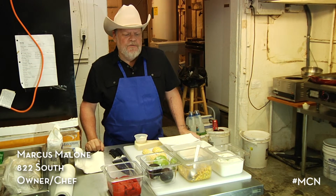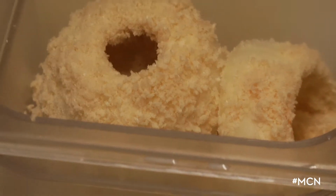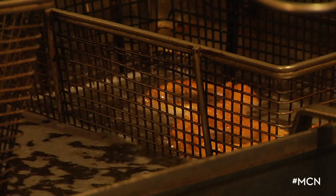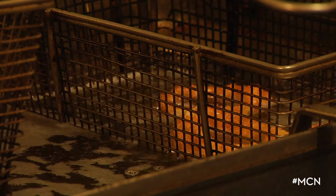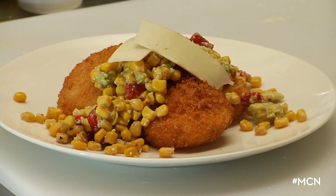My name is Marcus Malone. I'm the proprietor of 822 South in downtown Columbia, Tennessee. If you remember last time, I kind of gave away my secret recipe for the onion rings that have made us so famous. If you come here quite a bit, you'll understand that we do a lot of daily specials, and one of the most popular ones that we've started doing is our fried green tomatoes.